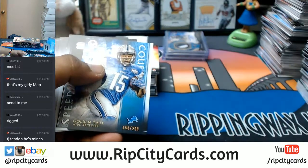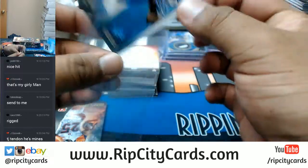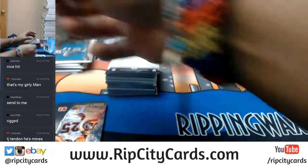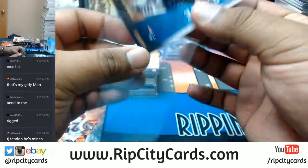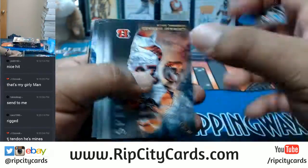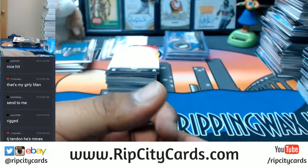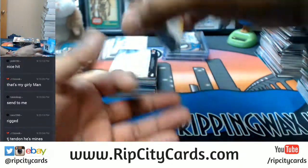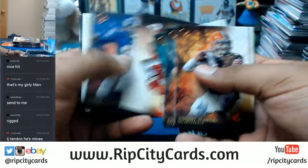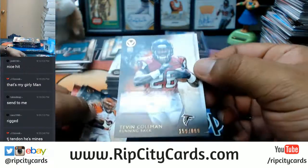There we go. Got our number one. Golden Tate for the Lions to 299. Automatic. I got this Gronk here. Just gotta get sleeved up. Johnny Football. What a shame. Really? Another running back auto?